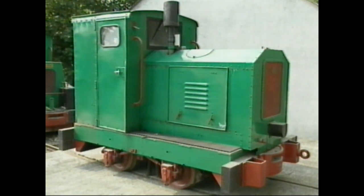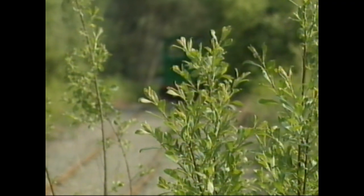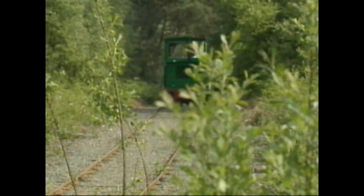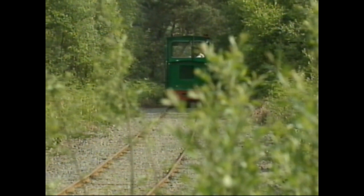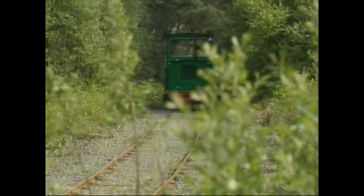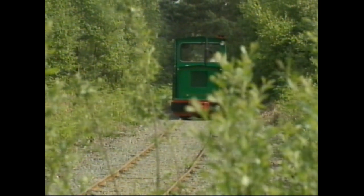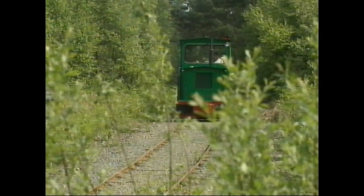It is pleasing to record that these two locomotives are still here and in working order, a link between today's Peatlands Park and its previous existence as a busy industrial system. The Peatlands Park is well worth a visit. It provides a wonderful introduction to the magic of Ireland's extensive peatlands.